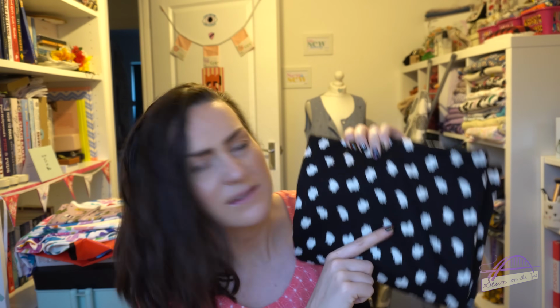Viscose in it, so a viscose jersey. And so, oh, I'm confusing myself. Right, let's try that again. Sam, take that bit out.